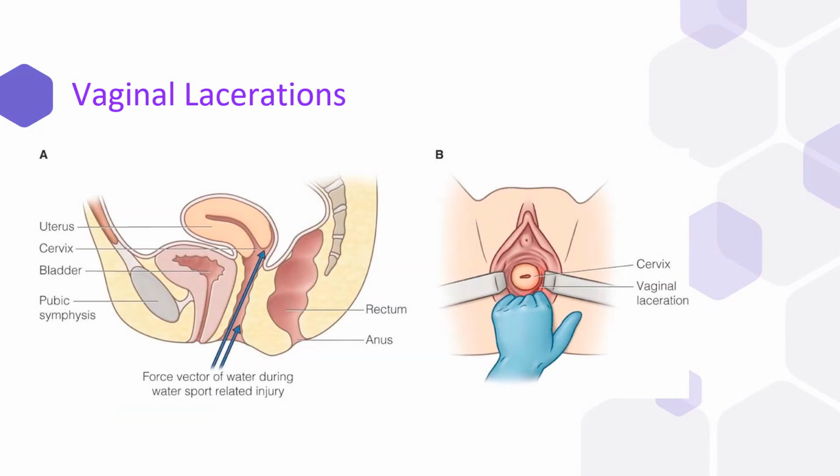Although they are rare, lacerations can also occur in the vagina. They are easier to assess than cervical lacerations because they are easier to view. Because vaginal tissue is friable, vaginal lacerations are also hard to repair. Some oozing often occurs after repair, so the vagina may be packed to maintain pressure on the suture line.